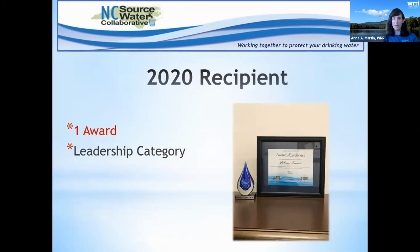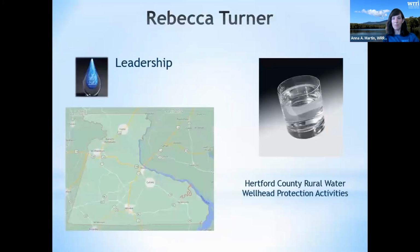For 2020, we had 1 award in the leadership category. This leadership award is being presented to Ms. Rebecca Turner for her efforts with Hertford County rural water wellhead protection activities. Ms. Turner was instrumental in initiating the development of a voluntary wellhead protection plan to protect the water quality of 4 wells that serve approximately 8,000 people within the county.